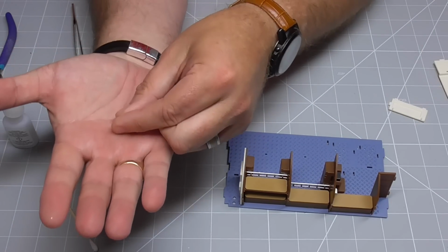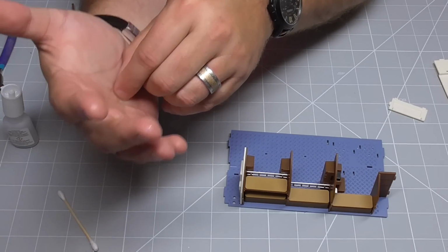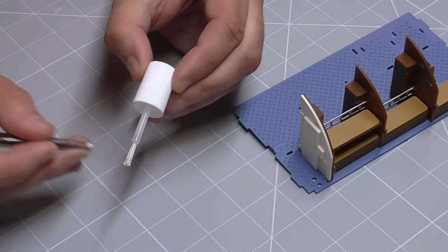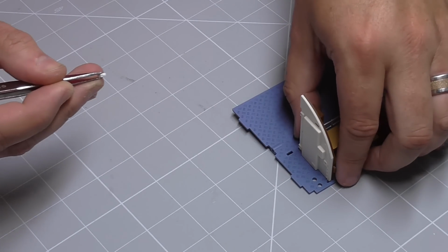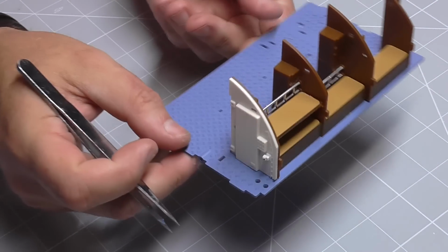Now I thought this little bit was a lamp. It's not a lamp at all. It's actually a toilet roll holder. So I'm going to be putting this into place. This is tiny. Putting some glue on the lug. God, they've thought of everything on this, haven't they? We're working on this far side now. There we go. Here's the toilet roll holder into place.